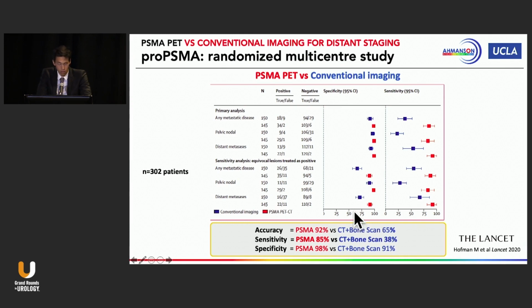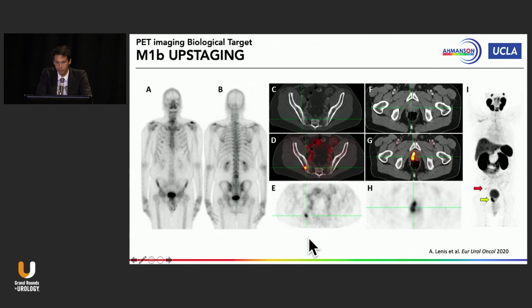When you compare to CT and bone scan, this is the proPSMA Lancet study. You can see here in red, that's PSMA. You can see here in blue, that's conventional imaging, CT and bone scan. So you see it's much more sensitive, and it's also a little bit more specific. Often with sensitive imaging, you tend to upstage patients. In that case, you can see that this bone metastasis was missed by CT and bone scan.